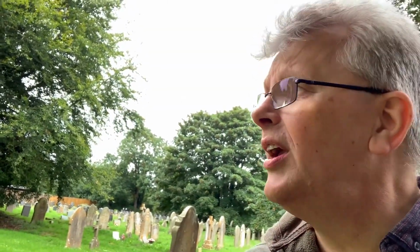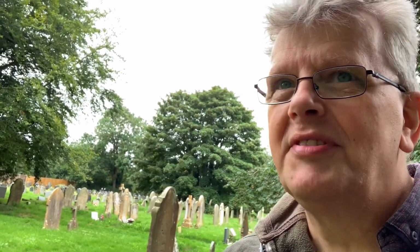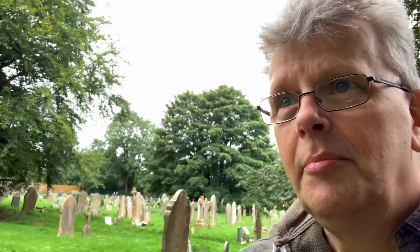I love walking, and this is a place I often end up. This is St Mary's Church in Martham, and its associated graveyard. It is really, really peaceful, really beautiful here. I know people are saying graveyards aren't beautiful, but you know what, they are. They really are. Okay, this one's fairly well maintained. It's still quite wild. You get wildlife in here as well, but it's lovely.